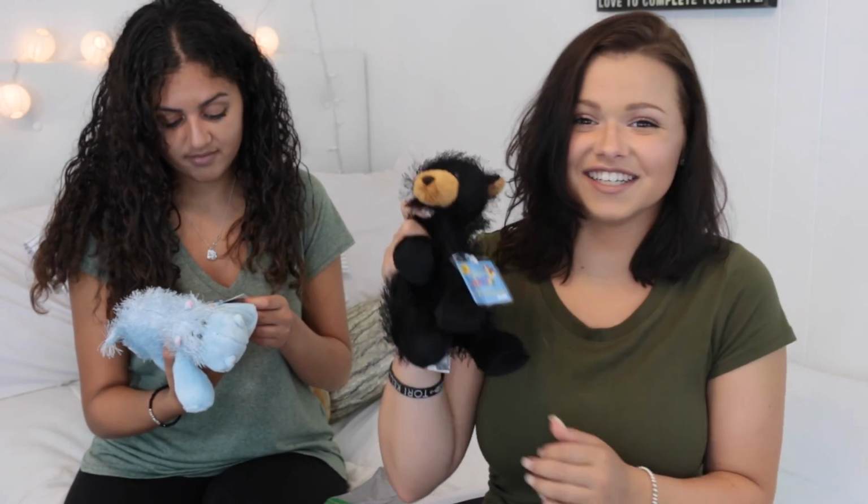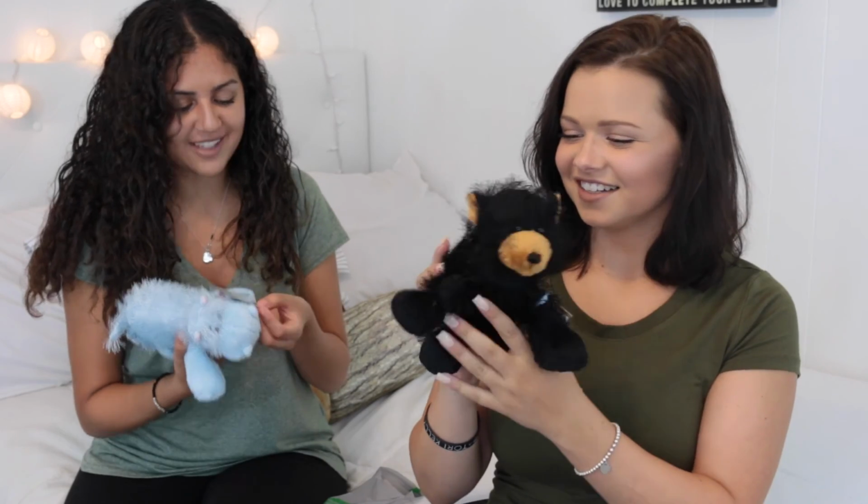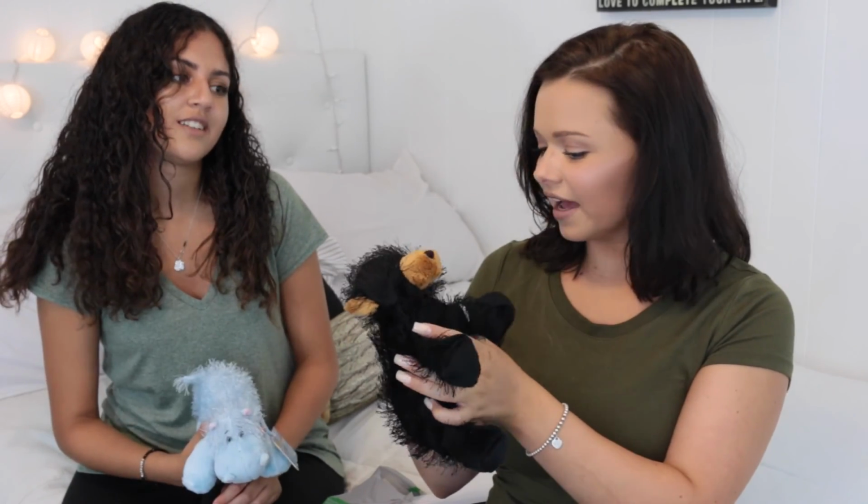Okay, we got a whole bag of stuff. Look what they have at the dollar store. Webkinz. For a dollar. And we paid like 30 something dollars for these when we were little. So the fact that the dollar store has these now is like, we needed one. I'm actually really excited. This better have a code in it, because if it doesn't, I'd be like, that's why it's a dollar.